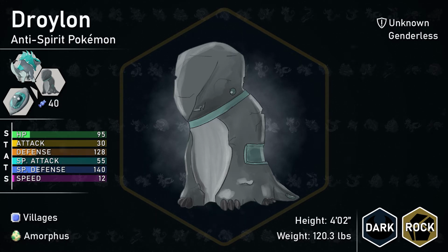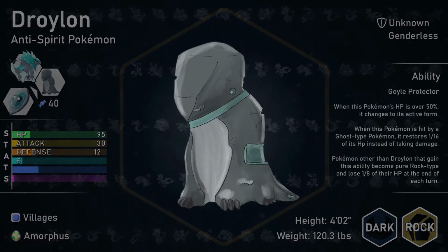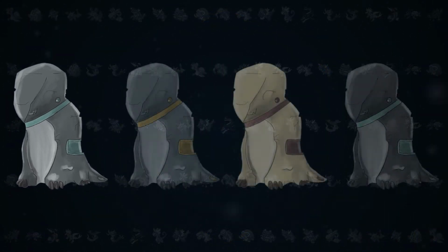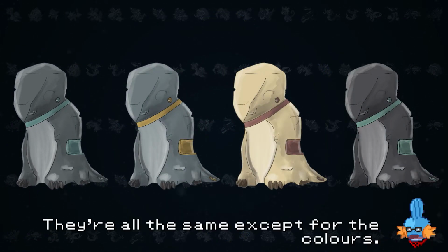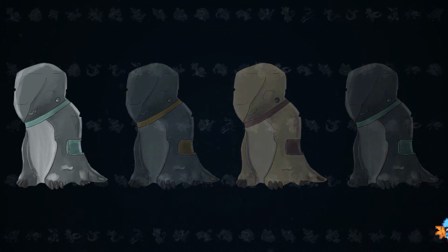For its ability, we have Goyle Protector. It's a very powerful ability that has a unique gimmick. Basically, if another Pokemon uses Skill Swap on this Pokemon, they will regret it. Pretty handy for some troll sets, and especially against Pimp Knight. Here are the 4 forms. How do they look? They're all the same except for the colours. I know. But we haven't seen Droylon's true form.